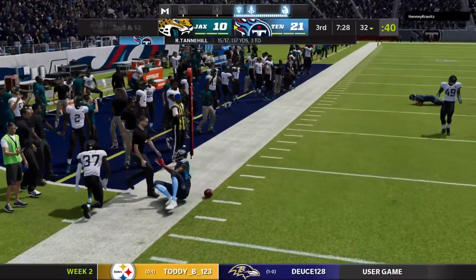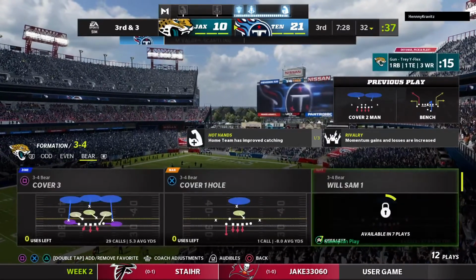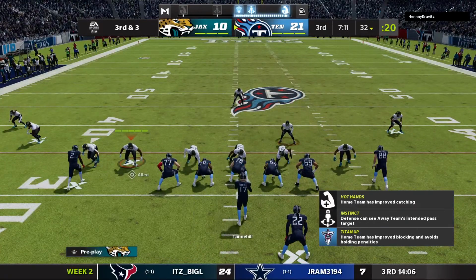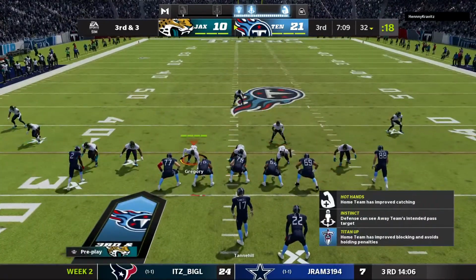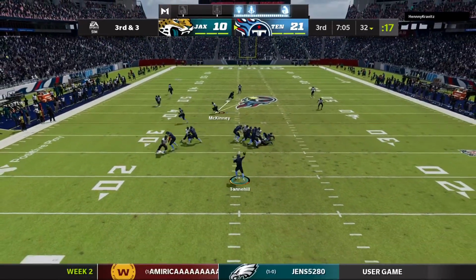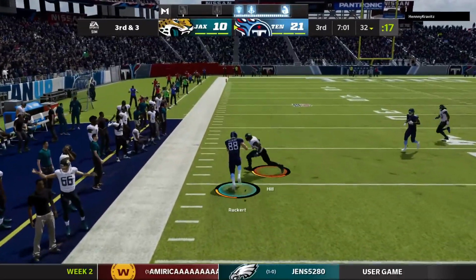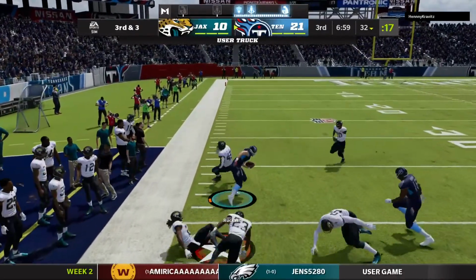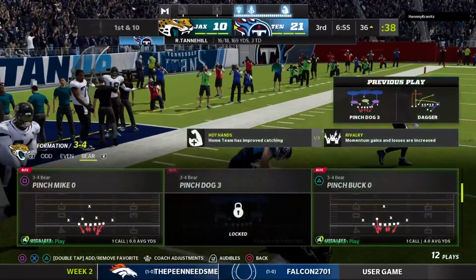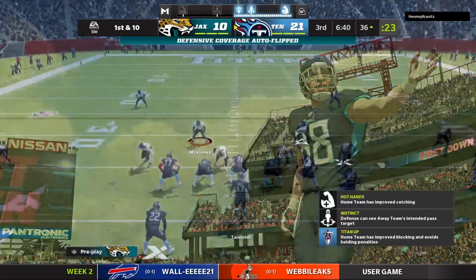Tannehill's throw taken in by Valdez-Scantling. And he'll be out of bounds across the 30-yard line. Tannehill on third down. And it's a short one here, complete to his tight end. And running with power here. And they'll get this well past midfield before being stopped just before the 35. A big play there on the catch and run.